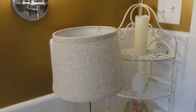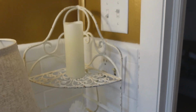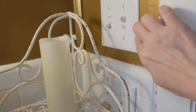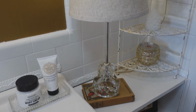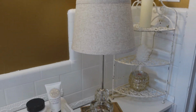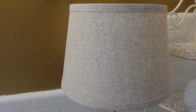And then over here, I have a little shelf that I got from the thrift store. And you can see I do have an outlet here with my light switch. And then this is for the light and then bath fan separately from the new electrical install. And then a little crystal vintage lamp. I've had that for like 20 years. All I do is change out the lamp shade on it. It had a charcoal gray one. I changed it out to this pretty little beige speckled one here. And I got that, I believe, at Target.